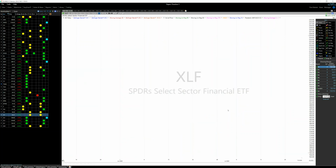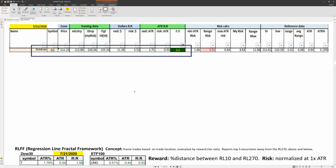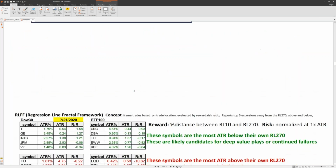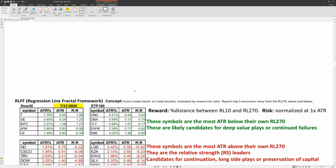Finance was up pretty big today, but Goldman didn't really help. So finance hasn't really broken out of their little box yet. But it put in a good one-day performance. So watch for finance tomorrow, Goldman. That could be good. The RLFF.